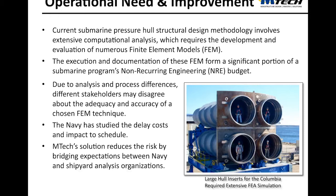At this point, the creation, analysis, and documentation of FIM analyses make up a significant portion of a submarine program's non-recurring development budget. Unfortunately, it is not uncommon for the different design and approval organizations to disagree on the adequacy and accuracy of a chosen FIM analysis approach. The only way to prove the accuracy of an approach has been to rework the analyses with much higher level of detail, which is costly and disruptive to schedules.